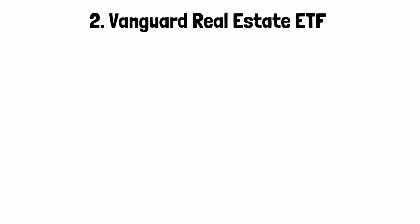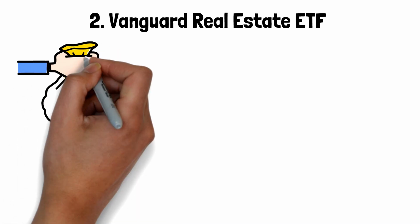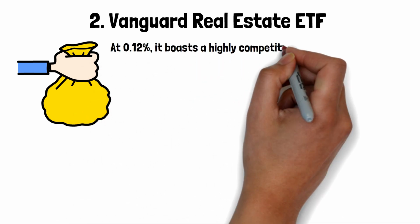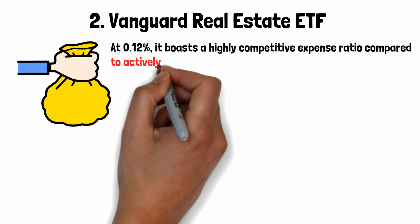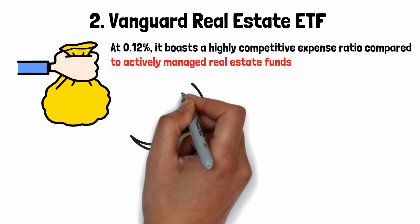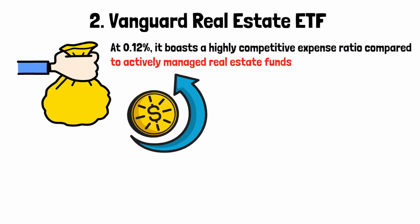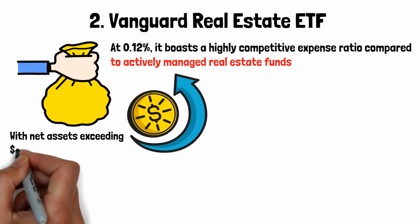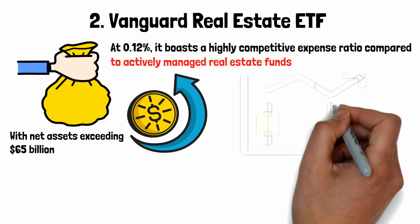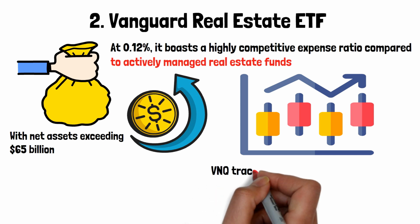Number 2, Vanguard Real Estate ETF. Well, this one caters to investors seeking a low-cost entry point into the U.S. real estate market. At 0.12%, it boasts a highly competitive expense ratio compared to actively managed real estate funds. This translates to more of your returns staying invested for potential growth. With net assets exceeding $65 billion, VNQ is the largest real estate index fund, signifying investor confidence in its ability to track the real estate market.